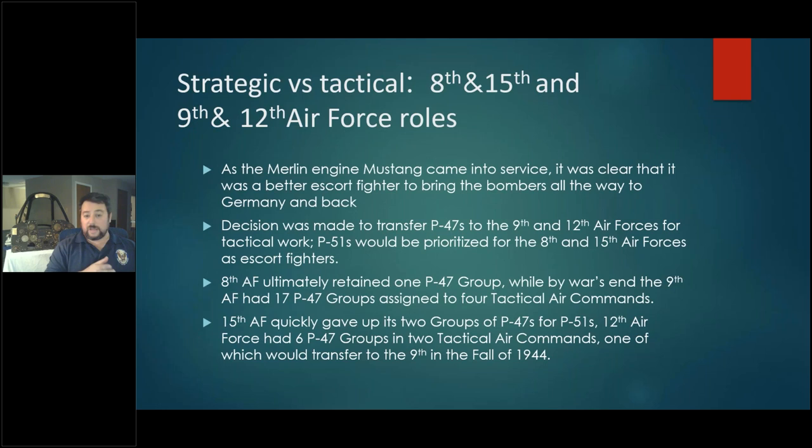It was also decided at that point that the 9th Air Force would be Thunderbolt heavy, and the Mustangs would go to the 8th Air Force. Similarly in the 12th and 15th Air Forces. In England, the 9th was never fully a pure Thunderbolt organization. There were three units that flew the P-38 for quite a while before two of them transitioned to the Thunderbolt, and one transitioned to the Mustang. And in the 15th, there were two Thunderbolt units that eventually transitioned to the P-51 as well.